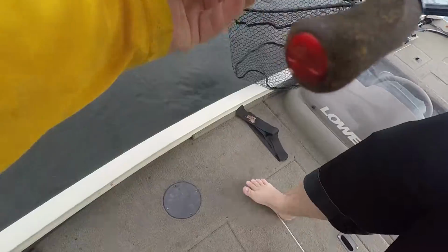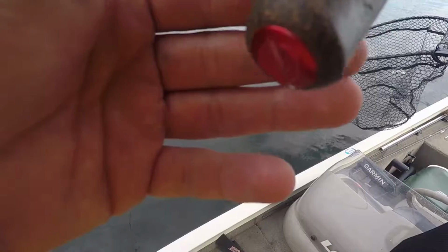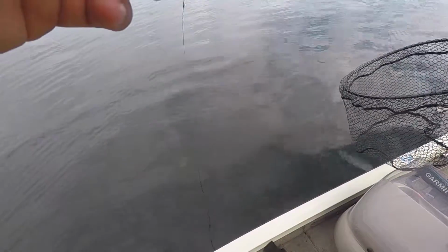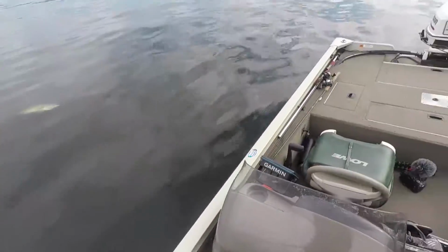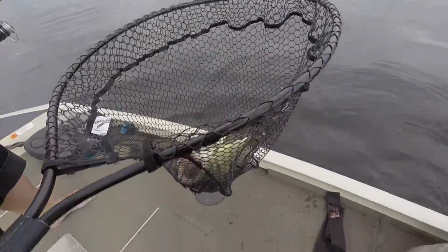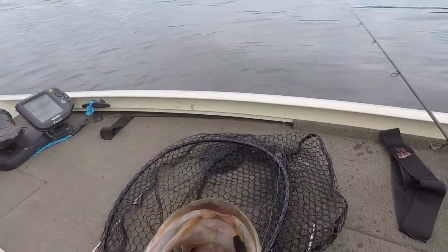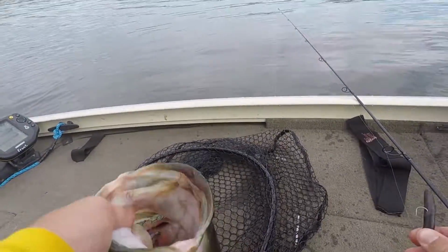Oh, I hope it's a big smallmouth. I do. It is. This is only 6 pound test. Look out, look out. Oh my gosh, Cole. Come on, go. Oh my gosh. On a Ned rig. Jeez, that's 8. I caught that on a Ned rig, on 6 pound test. Oh my gosh. He wasn't going anywhere.